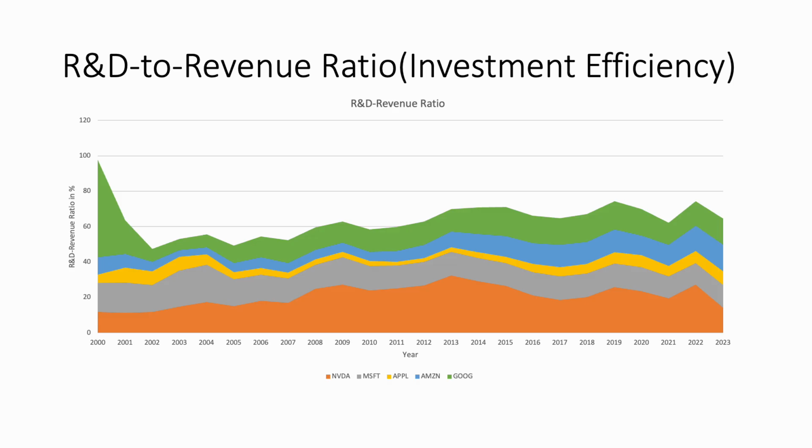Now, this is the trend for R&D to revenue ratio, and I call this investment efficiency. Basically, it shows what percent of its revenue a company is allocating to research and development. As you can see, over time, it shows an increasing trend. And we have a table for this one too.